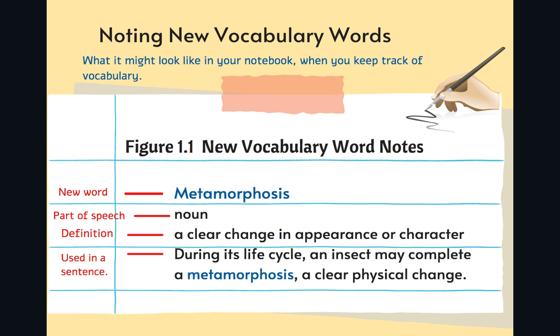And then continuing, so you've got the new word, the part of speech, and then you want to put down the definition, a clear change in appearance or character. That's what metamorphosis means. And then if you can, it's a good idea to also use it in a sentence. During its life cycle, an insect may complete a metamorphosis, a clear physical change.